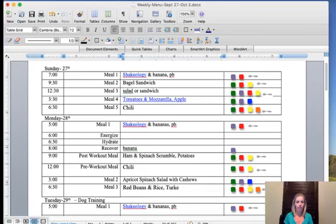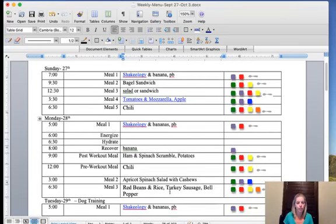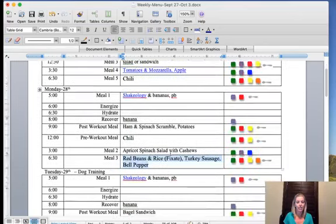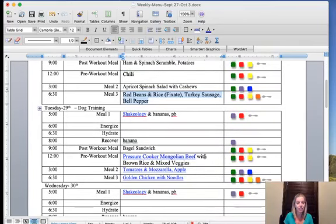Red beans and rice, turkey sausage, bell pepper. Okay, so that is going to be Fixate. That will be our dinner on Monday. And then that will become lunch.